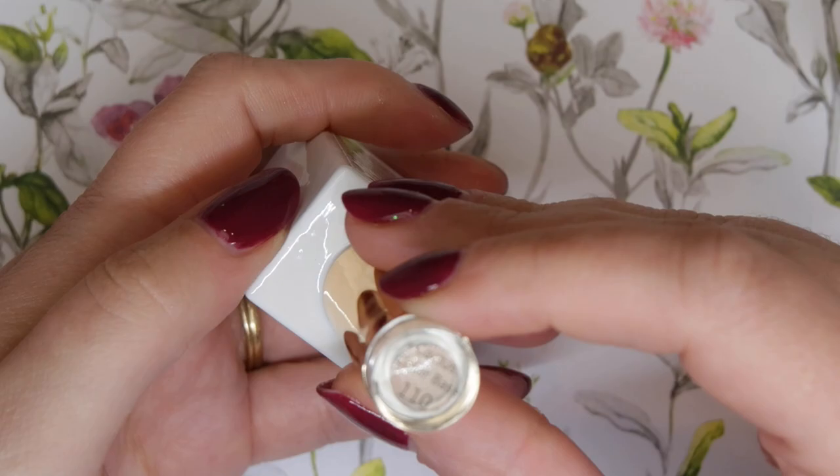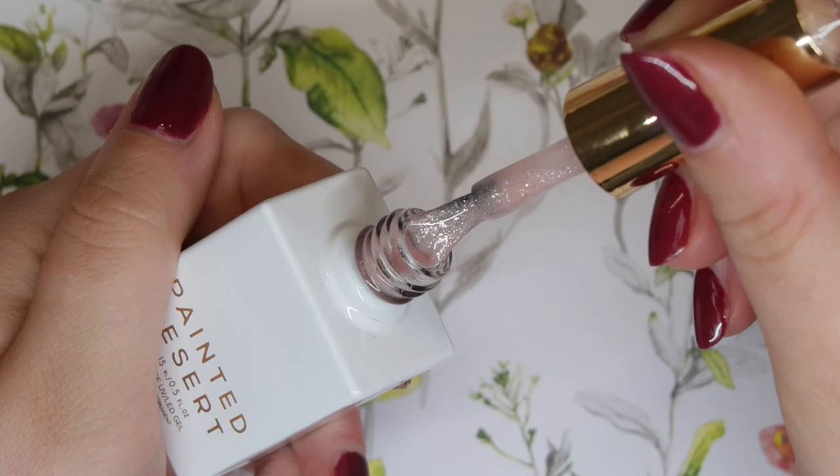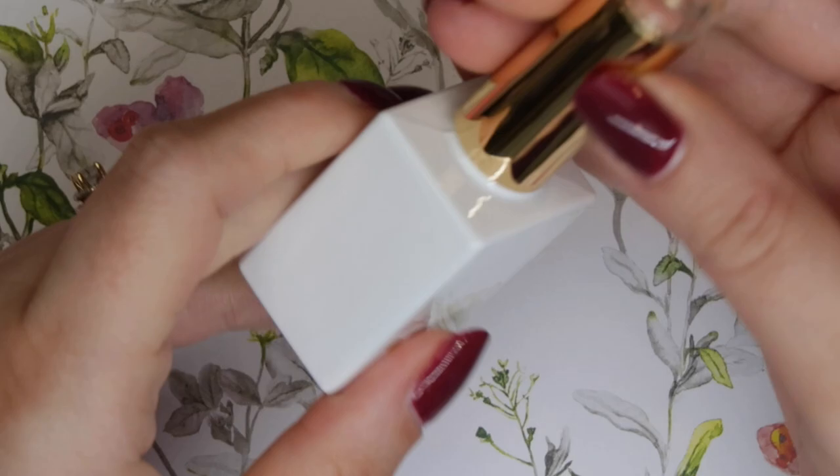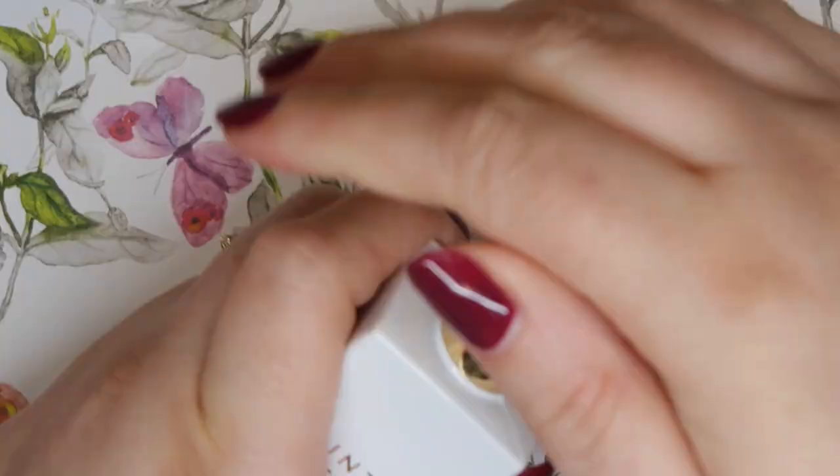This is number 110. And can we just get a round of applause for the sparkle in here? How great would that be? Just on its own, nothing else, just do that. Would be so nice. This one's number 68 color base. And so it is definitely on the rosy peachy side too. Yeah, definitely could have put these in numerical order.